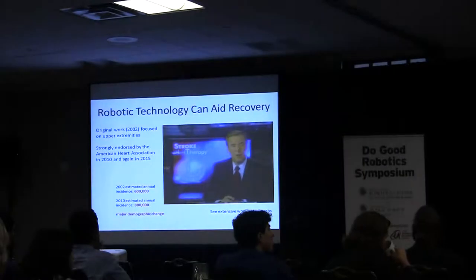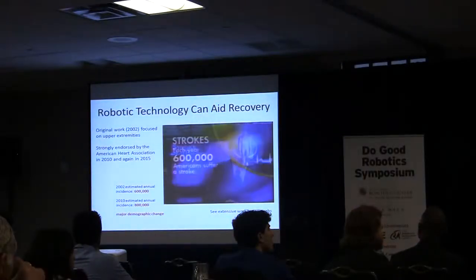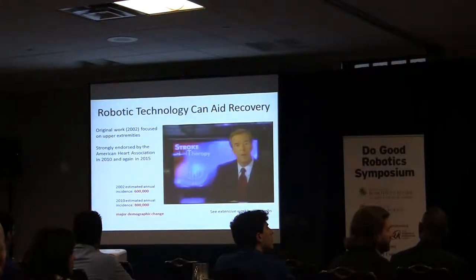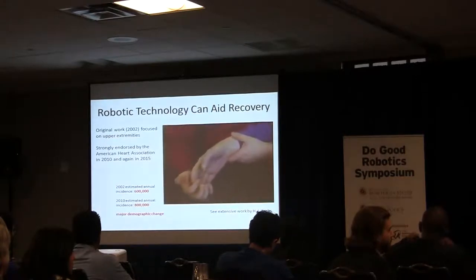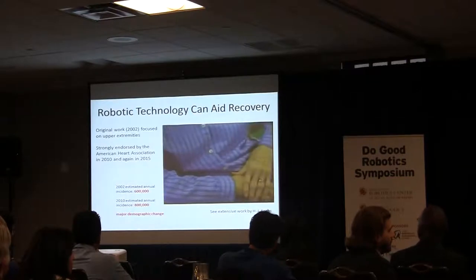The stroke occurs when the flow of blood to the brain is interrupted, often by a blood clot. And every year, about 600,000 Americans suffer a stroke. About 430,000 survive. Our focus is on a robot which is helping survivors get control of their bodies again. Here's ABC's John McKenzie. Once you've survived a stroke, the next challenge is to recover from the paralysis, to regain control of a leg, an arm, a hand.